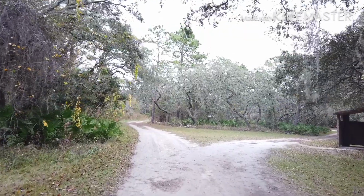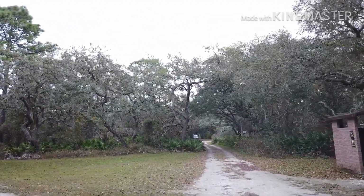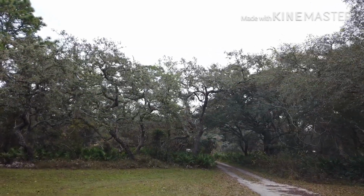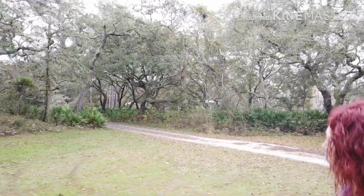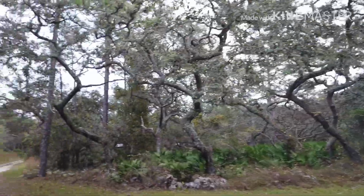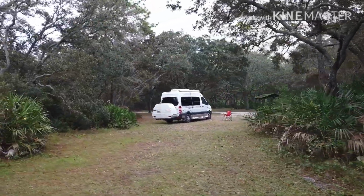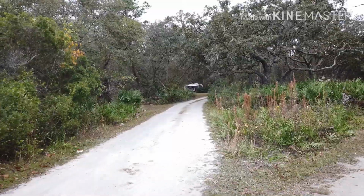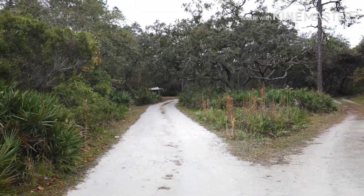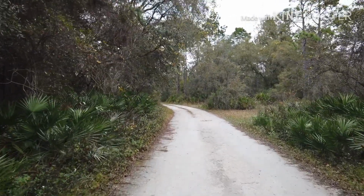And the fork in the road, we're going to the left, but if you go to the right, you have the horse tie off, privy, and up the road you have more of the hardcore campers, the vans. It's got a pavilion, an RV, a couple of RVs, and that's the road to get into the RV camping spot. And here's the road leading out. Here comes some horses.